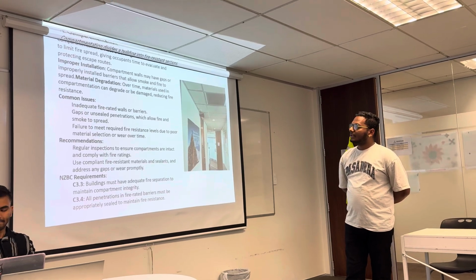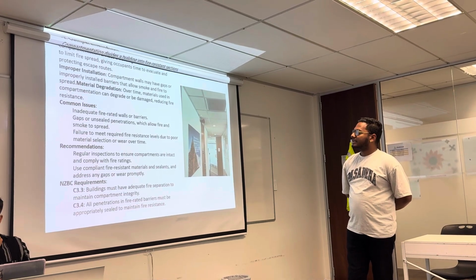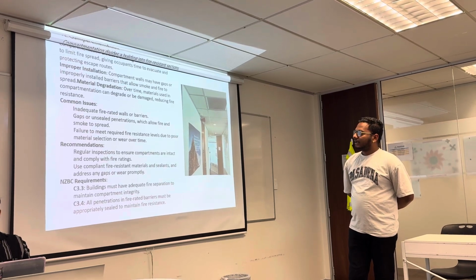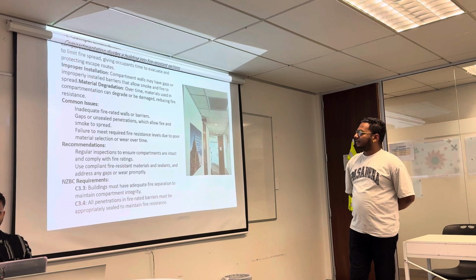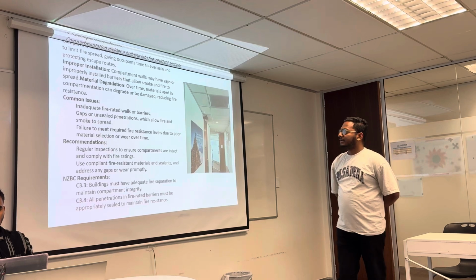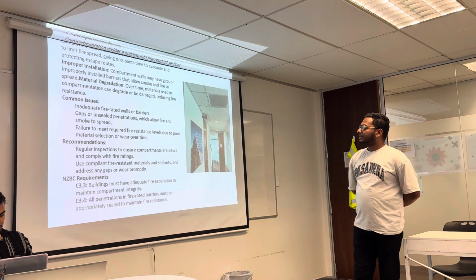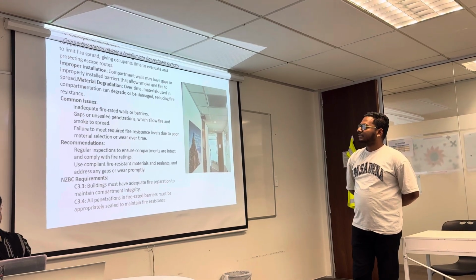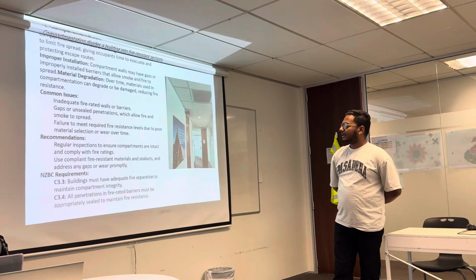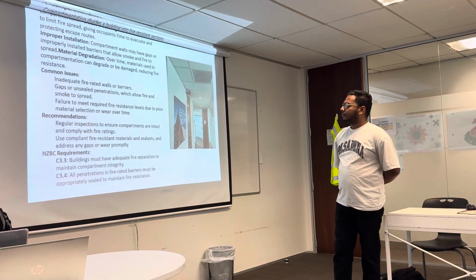Common issues: inadequate fire rated walls or barriers, and gaps or unsealed penetrations which allow fire and smoke to spread. Another one is failure to meet fire resistance level requirements due to poor material selection or wear over time. The recommendations are regular inspections to ensure compartments are intact and comply with the fire ratings. Second, use compliant fire resistant materials and sealants and address any gaps or wear promptly.